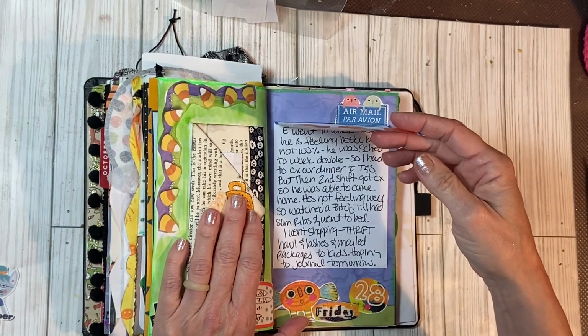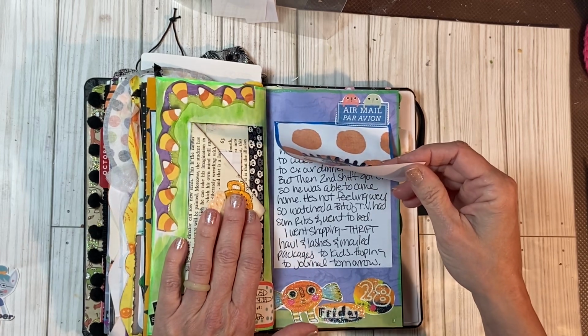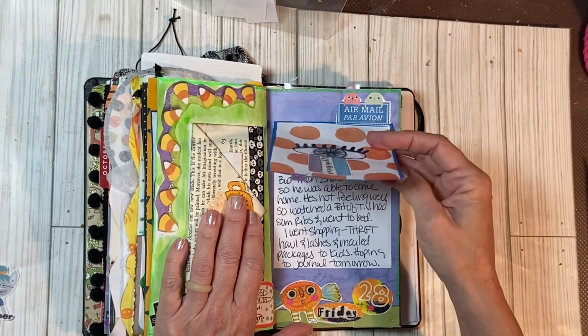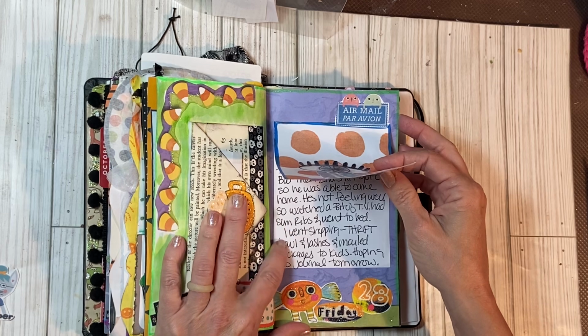Let's see. My husband went to work today. He's feeling better, not 100%. He was scheduled to work a double. So I had to cancel our dinner with another couple friend of ours. But then second shift got canceled and he was able to come home, but he's just not feeling well. So we continued to cancel. I went thrifting.